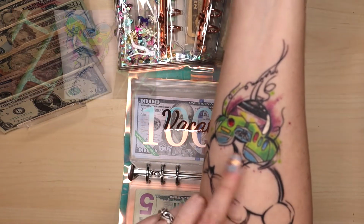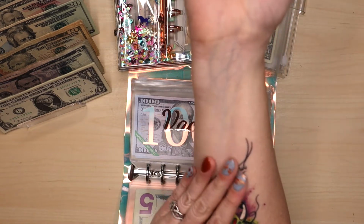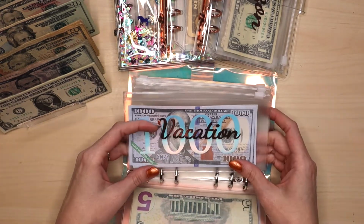So we have Mickey, Minnie, and then a Buzz Lightyear balloon here. It's still healing, but I love it. Super excited to have that. So we did get to spend the day together doing that.